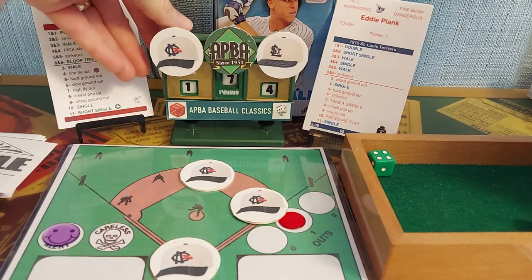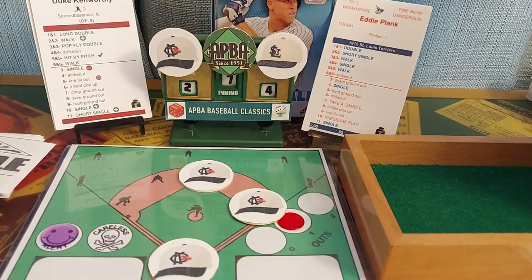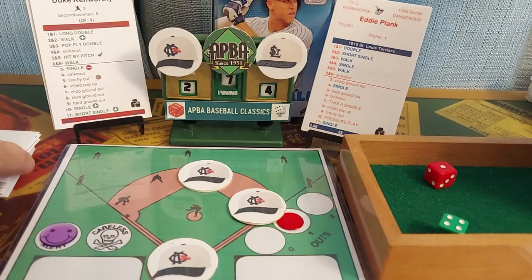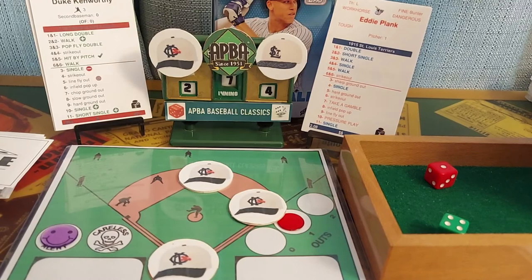Here is Duke Kenworthy. All right, Eddie Plank is a workhorse pitcher, so we're not concerned about fatigue here either. Here's the pitch to Kenworthy. Five off the batter's card is a line fly out. He's batting right-handed, so it'd be a line fly out to the left fielder. Two outs.